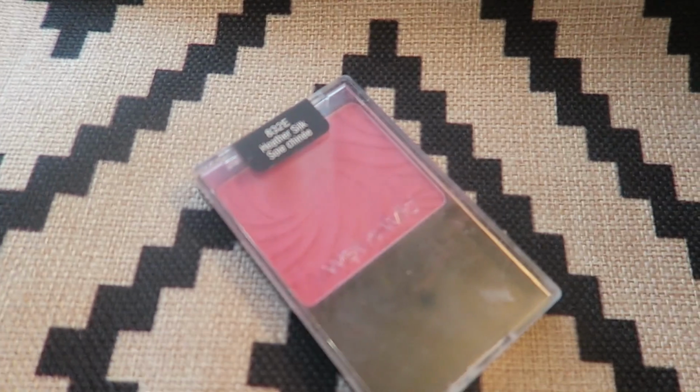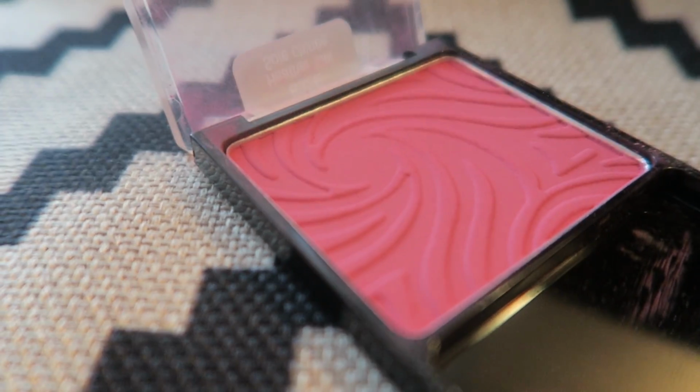It looks good to me. Gonna add a little bit of color to my cheeks with my Wet n Wild Color Icon blusher in Heather Silk.